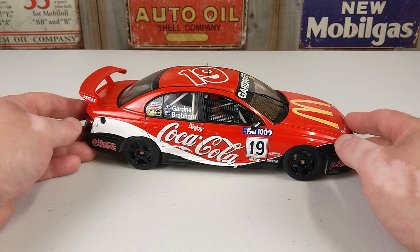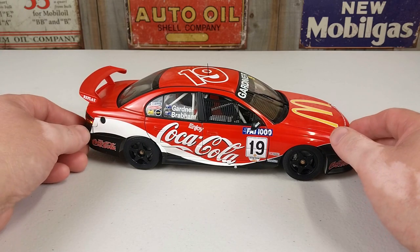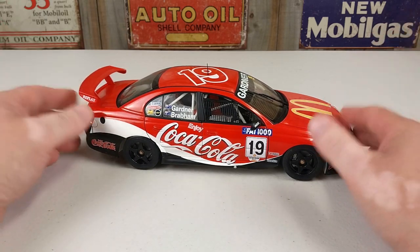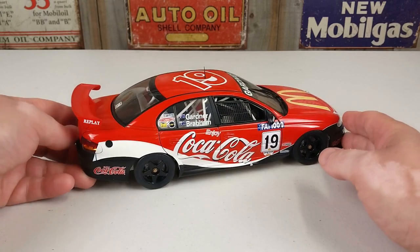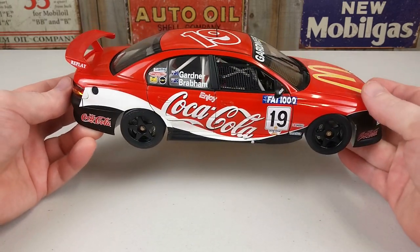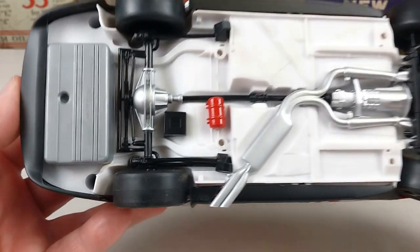The actual 1999 Bathurst 1000 race would be won by Greg Murphy and Stephen Richards in their own Holden VT Commodore. But these guys did finish in 14th position after a rear tyre actually exploded, sending them off the track. So that was unfortunate, but nonetheless, they were okay. But let's have a look at this car right now. And we'll go straight to the underneath, and we'll have a look at the detail.